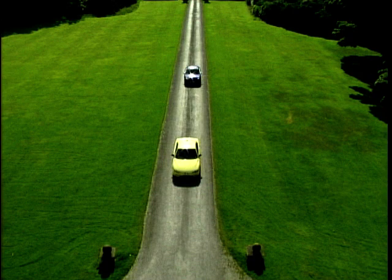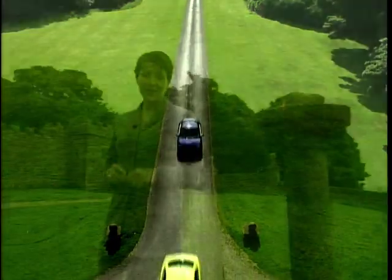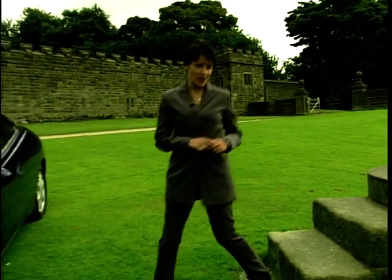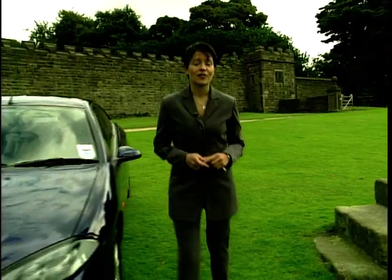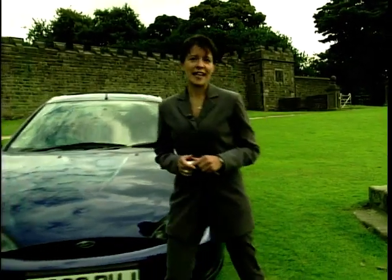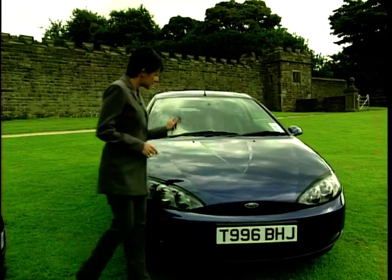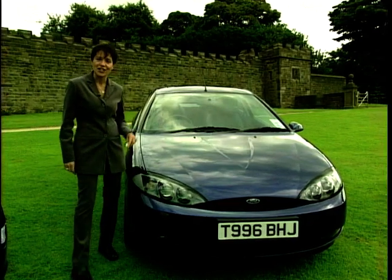The first is the mean and muscular Ford Cougar, a car that's the spiritual successor to that old favourite, the Capri. But whereas the Capri was developed from the Mark I Escort, the Cougar gets its bits and pieces from the much acclaimed Mondeo ST24. So this does promise to be a very entertaining drive.